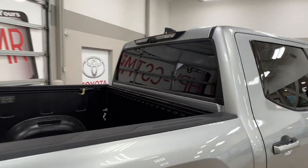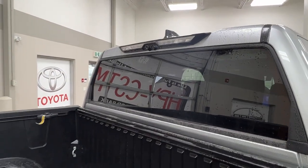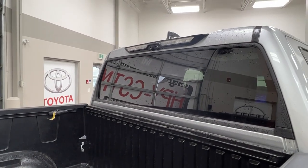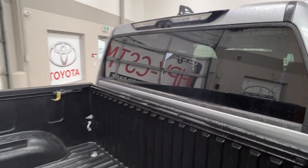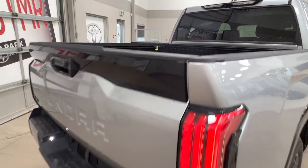And up top here is where you will find your bed lights. Currently they are turned off, but they can be turned on or work automatically with the opening and closing of doors. In between them, you'll find a couple of additional cameras. Those contribute to a neat trick that we'll take a look at in a minute up in the cab.